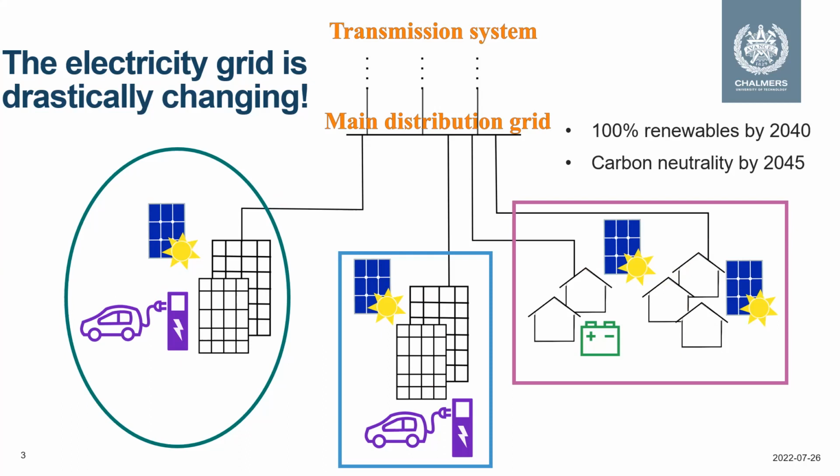Their name, microgrid, indicates the contrast between the main distribution grid, which is the big grid, and I specifically focused on grid-connected microgrids because there are microgrids that can operate without having a connection to the main grid. So what I do in my research, I try to address questions such as how can we best operate the systems? Because sure, they look a lot like the old system, but they are also very different. They are usually supplied by energy that we cannot control, like solar energy. So what can we do?